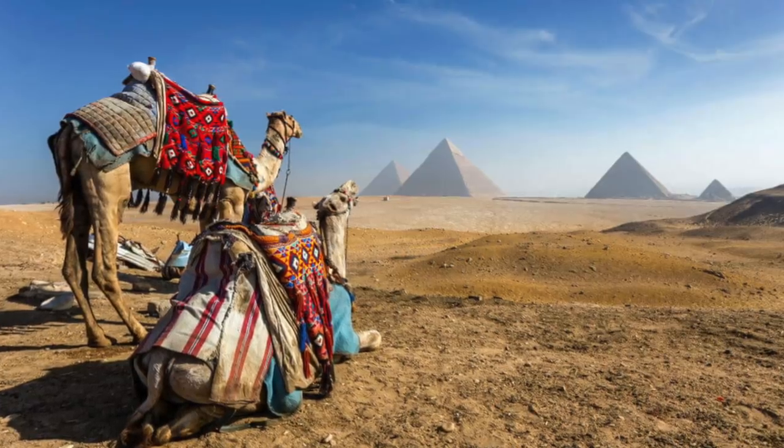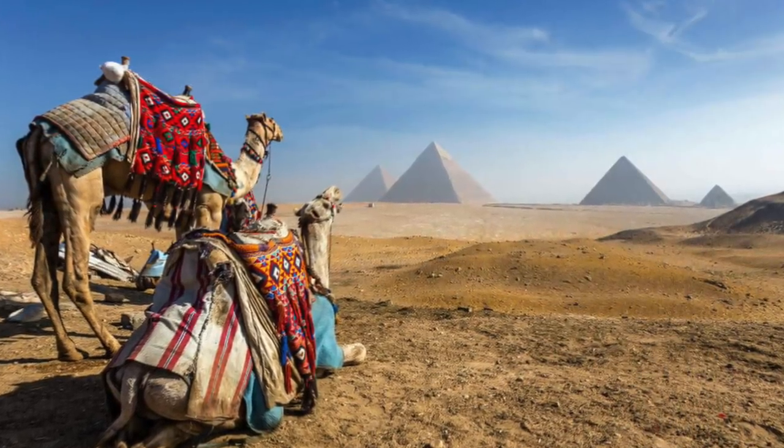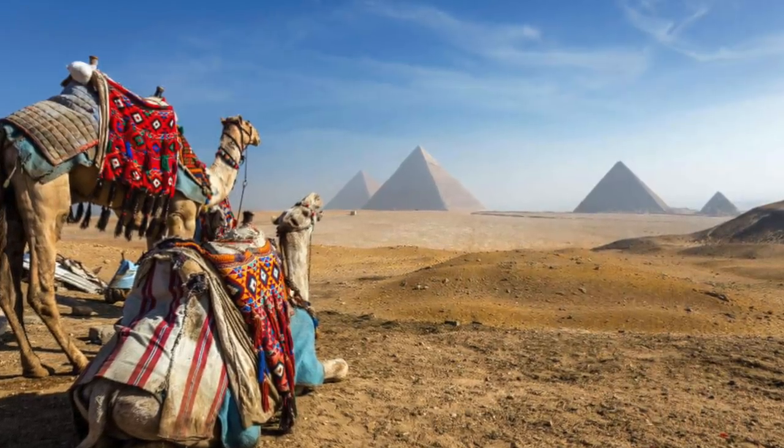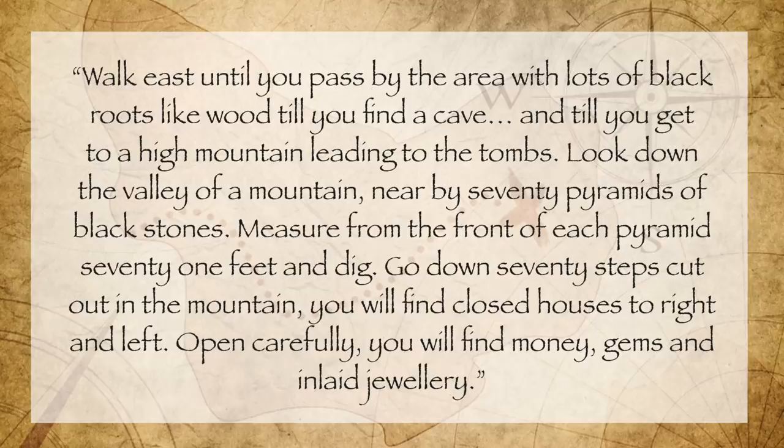Al-Idrisi collated this account with that of another head of treasure hunters who brought to him a book on the subject that refers to about 70, yes 70, pyramids on the Mokattam Mountain. As stated by Al-Idrisi, walk east until you pass by the area with lots of black roots like wood, till you find a cave, until you get to a high mountain leading to the tombs.